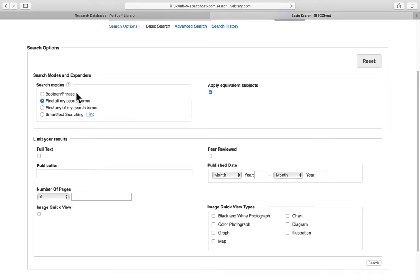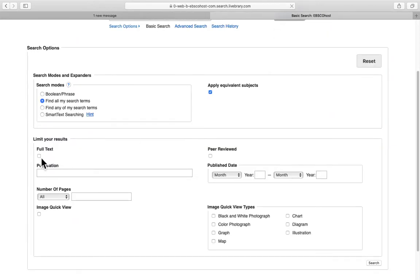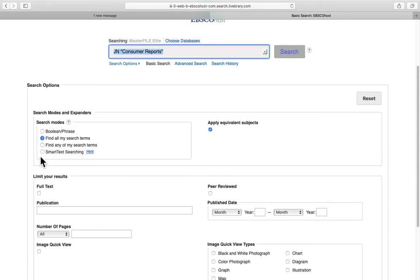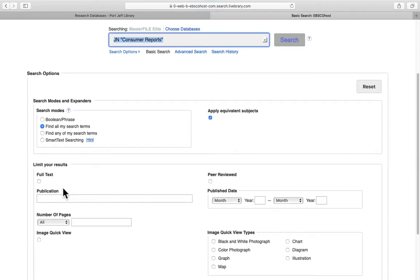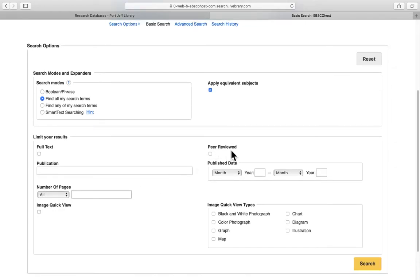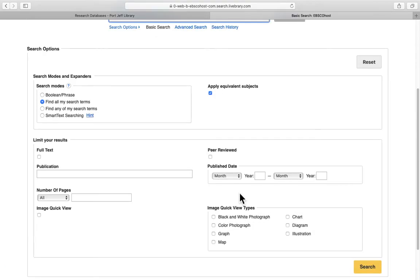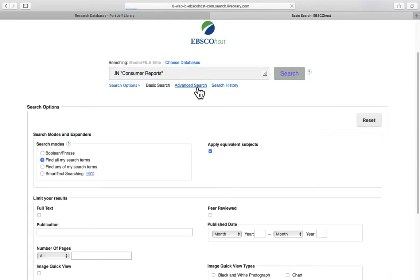There's different ways of searching. This little question mark button here will tell you about the different ways of searching. You can search for full text if you want full articles, or if you're okay with getting little abstracts, just keep that box unchecked, and then it will look for everything, full text and not full text. You can customize number of pages. You can customize the date, image types. You can do an advanced search.